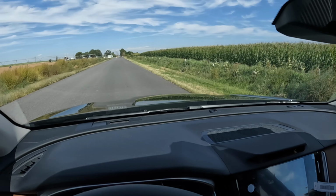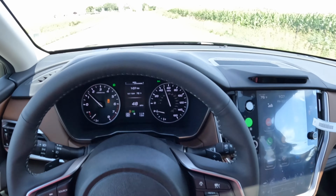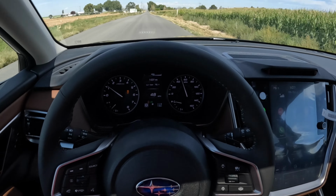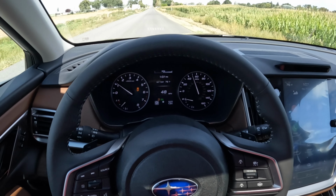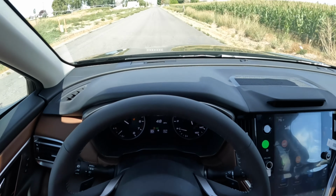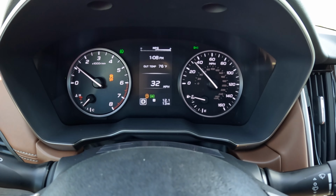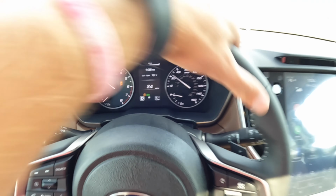Being a Top Safety Pick Plus puts your mind at ease. Having almost 9 inches of ground clearance really helps too. These weigh just under 4,000 pounds. They're stable on the road. If you have to change directions quickly or hop on the brakes, it's a linear feel. It does a good job in throwing the wheel.